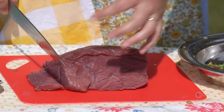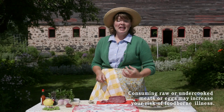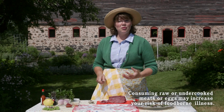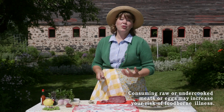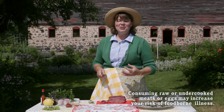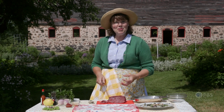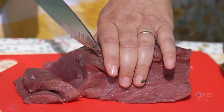You really wanna know where your meat's coming from. I know the farmers that it's coming from, I trust that. You don't wanna buy just ground burger from the store because there's oftentimes more than one animal in that package of burger. And so you don't know what you're getting into. So you wanna make sure it's a full joint that you're using and that you know the person that's growing it and you're handling it well.